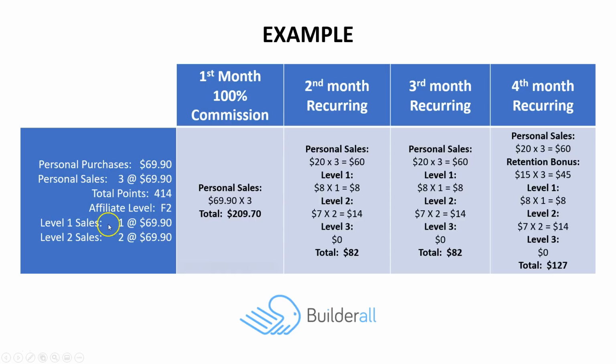So level 1, they have 1 sale at $69.90, and level 2, they have 2 sales at $69.90. So let's take a look at what that commission will look like. First month, they get 100% commission. So they have 3 personal sales at $69.90. So that's $69.90 times 3, which is $209.70.